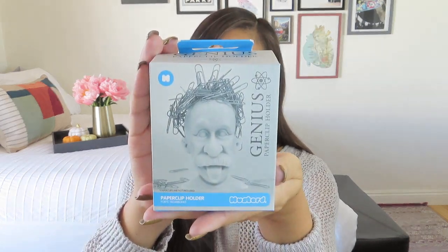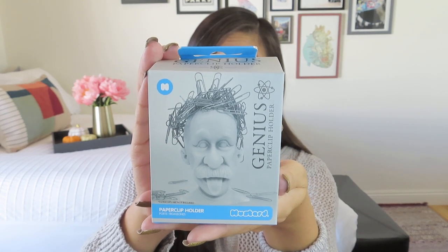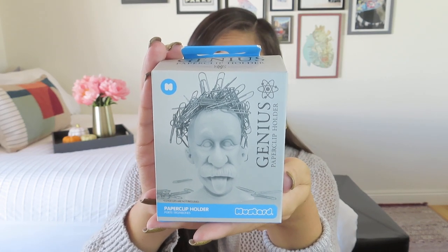All right, let's see what else we have. We have a genius paperclip holder with one of our most famous geniuses, Mr. Einstein, I believe. So it's pretty cute. It must be magnetic because the paperclips make his hair. Oh my gosh. They always give us things that are going to help me procrastinate and fiddle with everything else that I should not be doing.